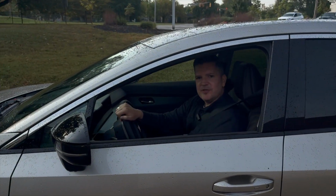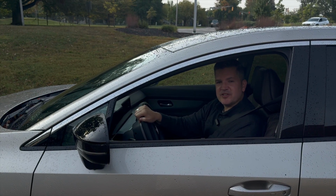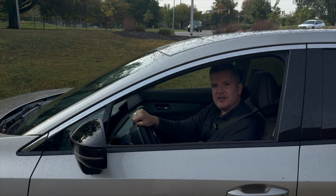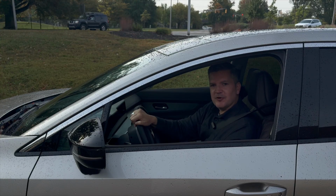I am definitely going to miss the Nissan Ariya. It was a vehicle I liked a lot, but honestly, it was a little expensive and it wasn't selling very well. And on top of that, Nissan now has the Leaf that's been completely redesigned and looks like a little bit of a smaller Ariya anyway, with a much better and much more affordable price.